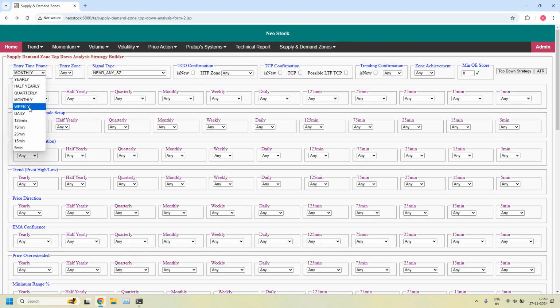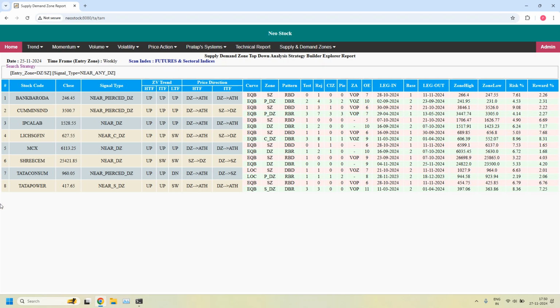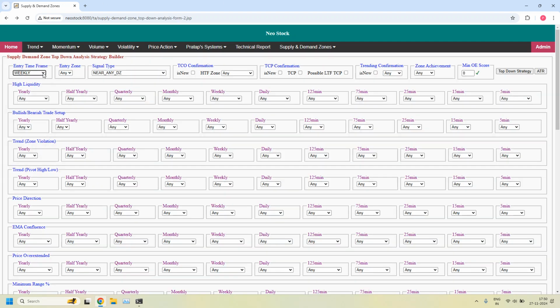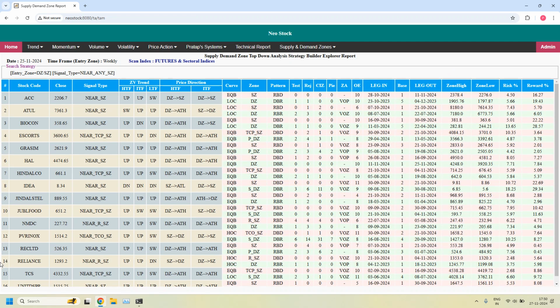Next time frame is weekly. Stocks near weekly demand zone. We got 8 stocks. Next weekly time frame, stocks near weekly supply zone. We got 16 stocks. I'm scrolling the list down.